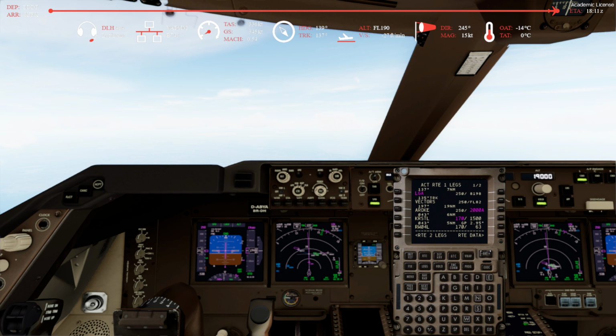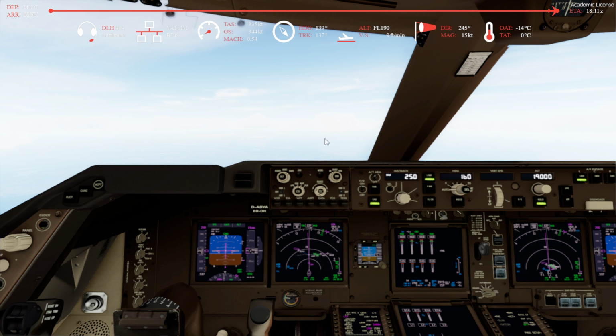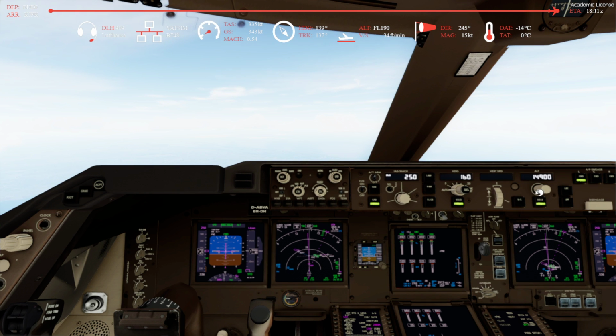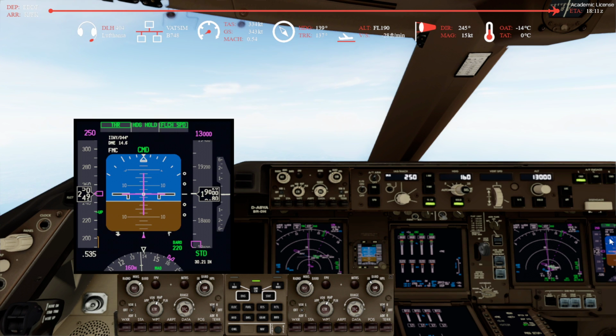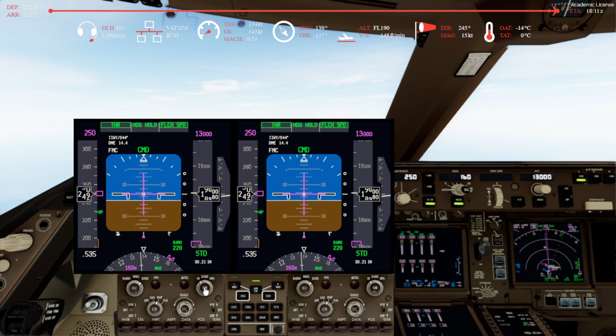Delta 1151, contact New York approach, 128.12. Lufthansa 404 heavy, fly present heading, descend and maintain 13,000. Lufthansa 404 heavy, descending 13,000, present heading. Thanks. American 456, New York approach, thanks for your patience, descend and maintain 10,000, expect ILS 4 right.